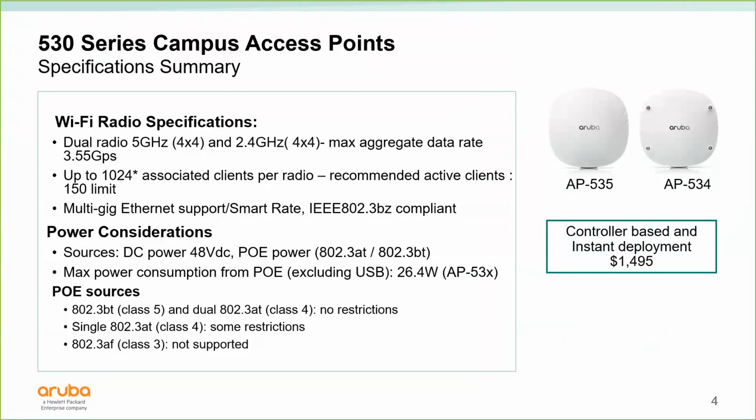So on the 530 series, we're going to have multi-gig support for these. That's going to be pretty good because they are supporting such a higher throughput. So they are going to support that multi-gig SmartRate. The PoE requirement on these guys is 26.4 watts without the USB. So we still can power these with our 802.3at compliant switches. We don't have to go to bt with these unless we're using that USB port on it for something additional.